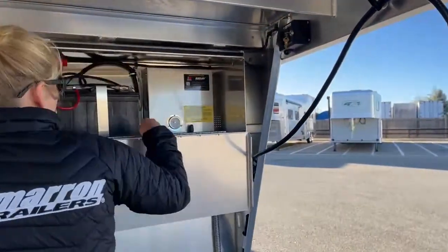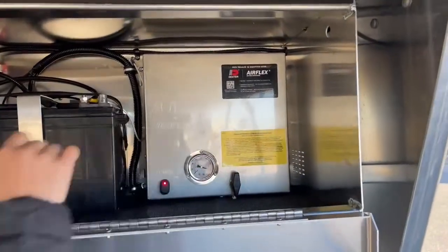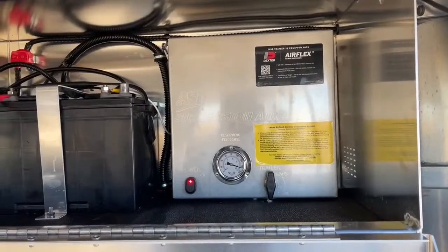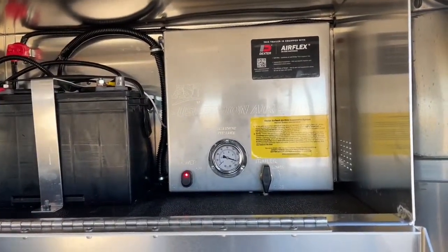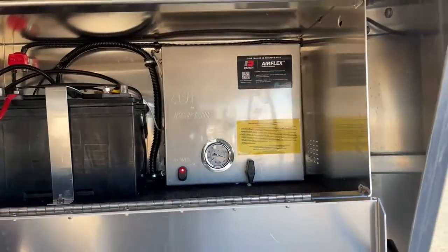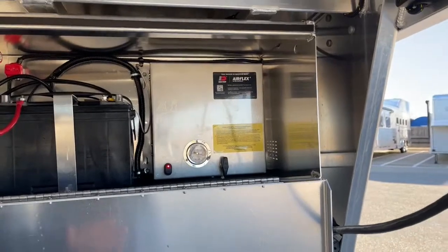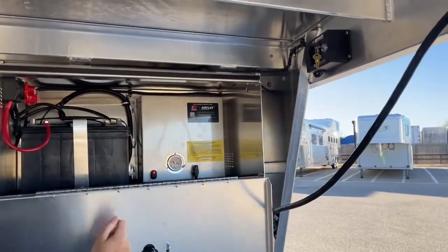Really simple to use, this air ride system. You've got an on-off button, you've got a raise lower button. We've done it in this battery box, and it's just going to stay so much more clean and protected in here. We've done it for a long time right behind here, but by doing this big battery box here, you're able to have it in here. It's easier to see, easier to work on.